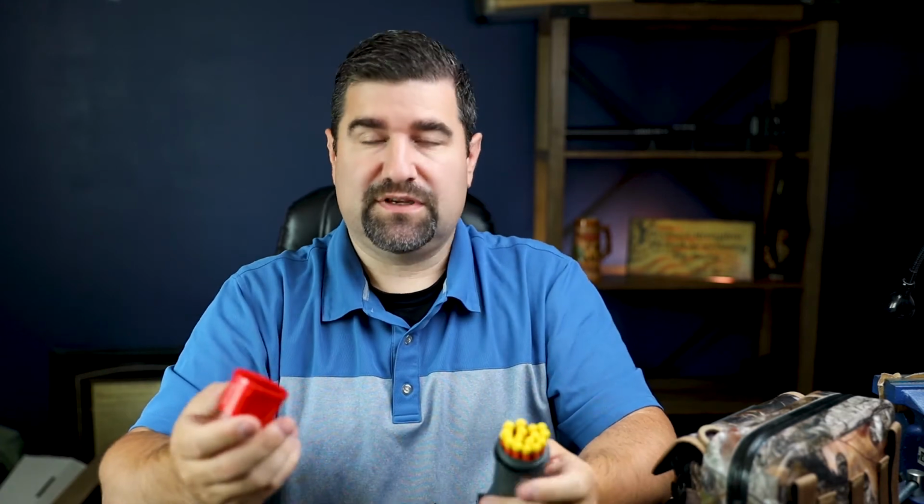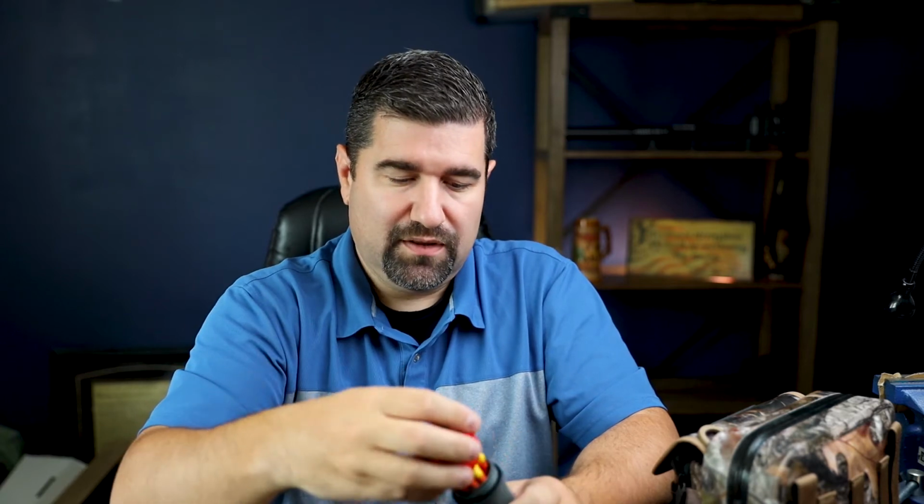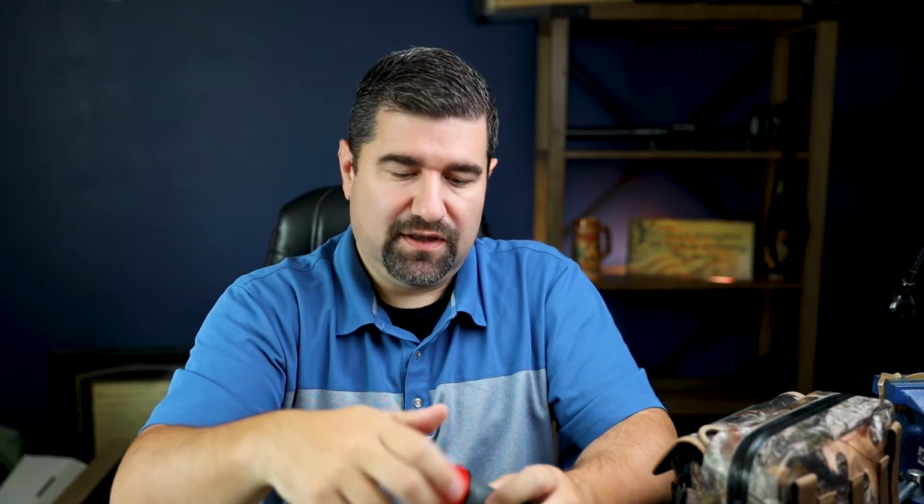You can carry just a regular lighter if you want. I would suggest a couple different ways. I normally have some sort of lighter in my truck as well, just because that's a little bit easier. But these are a great backup and a great thing to have.